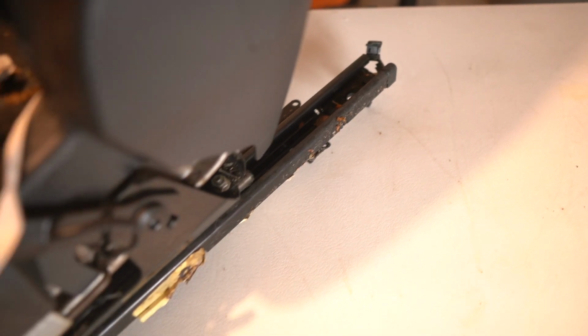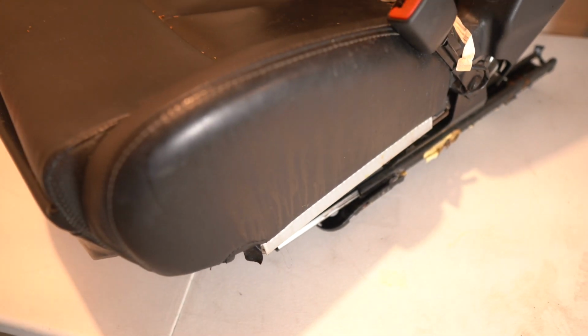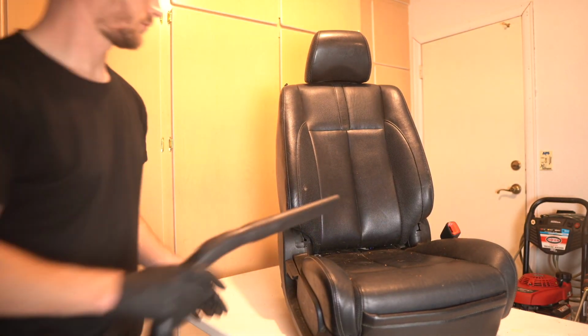Something to keep in mind, guys, is that the owner of this vehicle is a house painter, so there were spots of paint on the seats and on the doors and just throughout the car that could not be removed. Moving on to the seats, guys, I'm going to give them a quick vacuum before I really get to cleaning them.